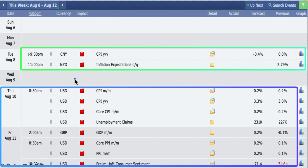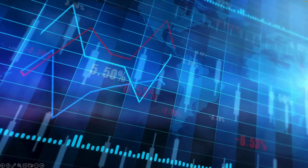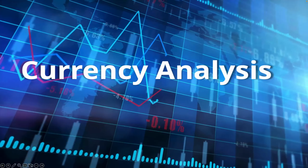Next 24 hours, I'll be paying close attention to the Kiwi and the Aussie crosses because, again, CPI from China will affect the Australian dollar, and we also expect it will affect the Kiwi dollar as well. So again, this is a quarter over quarter number, and these usually provide good opportunities since we don't get this number on a monthly basis. So let's get into today's market analysis and see where the velocity is.